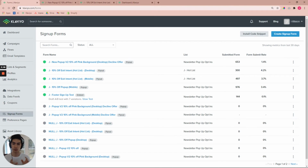Now, I want to put a strong disclaimer. Make sure that you do not have overlapping pop-ups. This is a terrible mobile and web experience for your users. So make sure that you have everything set properly before you set it live. Now, here's how it works. I'm going to get into the nitty-gritty of it now.